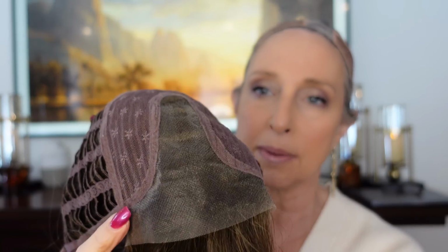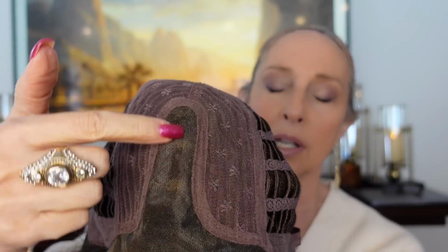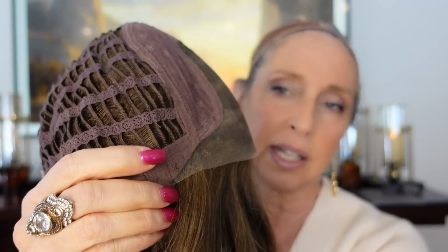Okay, she has an extended lace front from ear tab to ear tab. It looks like a middle part. Yeah, it looks like a middle mono part. I couldn't tell when it was on my head. May have some permatease around here, but if there is, it's not much at all. This, like I said, feels low density and lightweight.